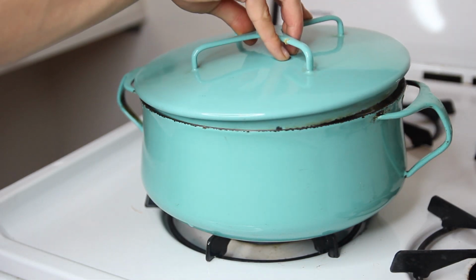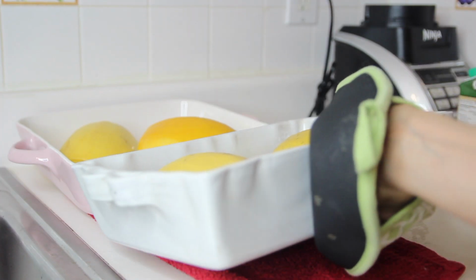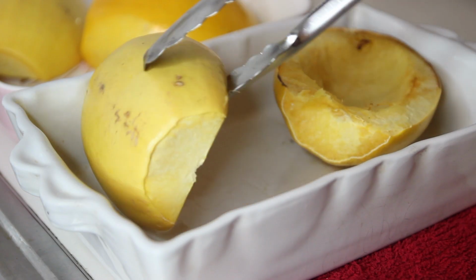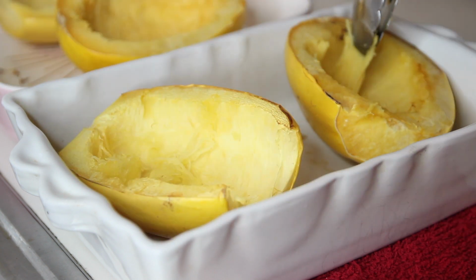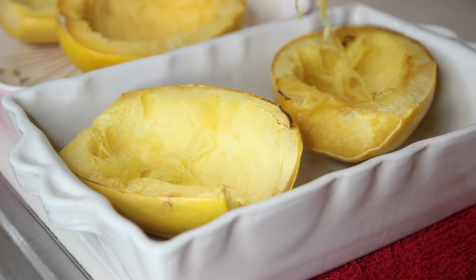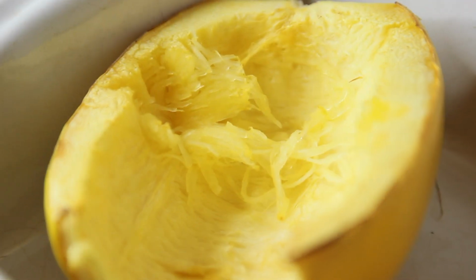While those veggies boil on the stove, I pulled out my spaghetti squash from the oven and tested it to see if it was done cooking. How I knew is the squash should be soft enough to use a fork to remove the flesh from the rind, but it shouldn't be mushy. When it peels away from the rind, it'll resemble spaghetti noodles, hence its name, and that's when you know it's gonna be done.